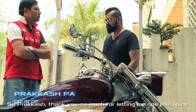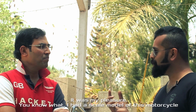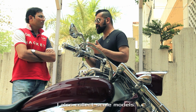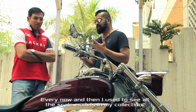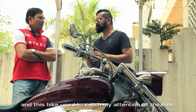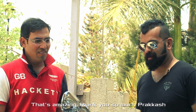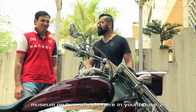So Prakash, thank you so much for letting me ride this Rune. And you know what? I had a scale model of this motorcycle. I also collect scale models. Every now and then I used to look at all the scale models in my collection. I have around 1,000 of them. And this bike used to capture my attention all the time. I used to stop and look at this bike, and now finally I have been able to ride it. That's amazing. So thank you so much, Prakash. I think you have got a museum on wheels right here in your house.